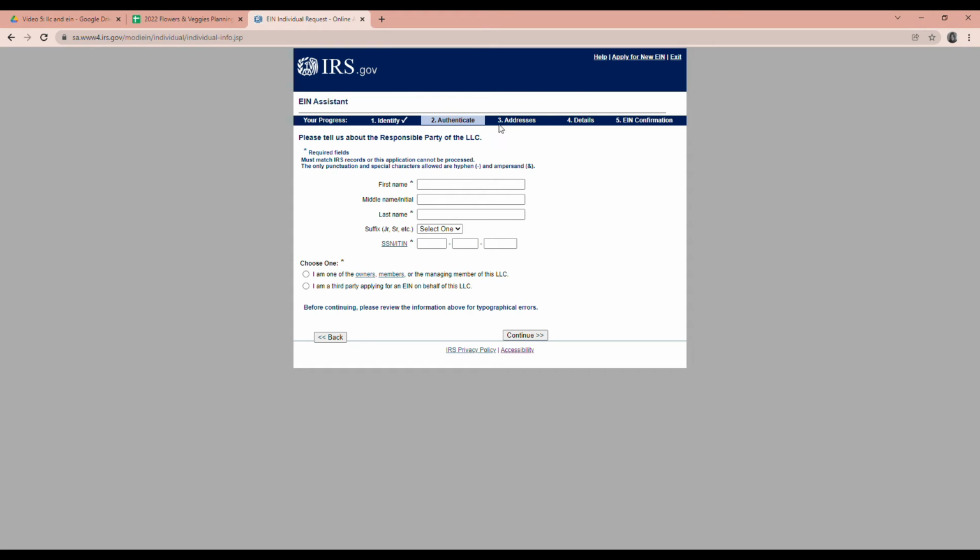And basically after this, you add in your addresses, a couple of details, and it gives you an EIN confirmation number right on the spot. So you'll have an EIN immediately to go file your LLC. And then the IRS will also send an email to you with the documentation of the EIN information.